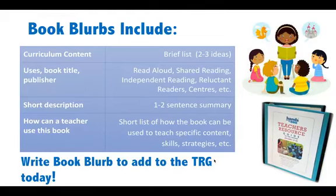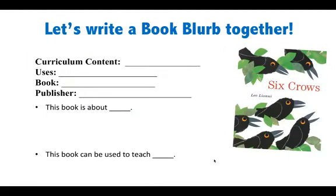Today, you will have the opportunity to write a book blurb to add to the TRG. You see, there's a reason why this publication is in a 3-ring binder. It's meant to be added to by teachers like you. So let's practice and learn how to write a book blurb by writing one together.